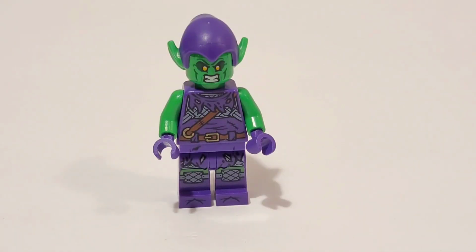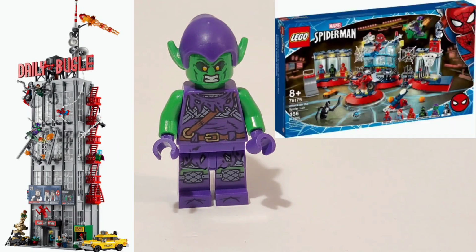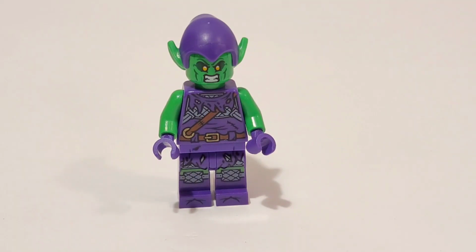Next up, we have Green Goblin from the 2020 and 2021 sets. This Green Goblin comes out in the Daily Bugle as well as in the Spider-Man lair. And so he's definitely a lot cheaper to pick up than Spider-Man's lair because that's only $90 Canadian. Take a look at this minifigure. Green Goblin, he is super detailed. He's got his tattered torso and tattered legs and his angry, upset looking face.